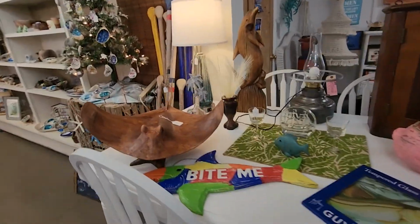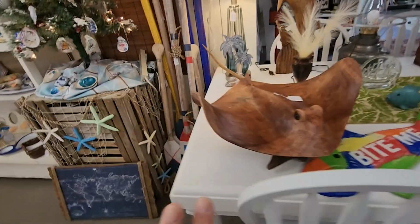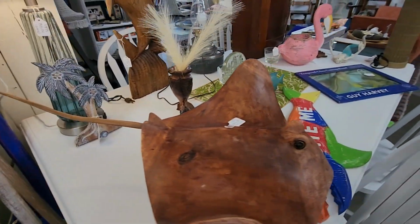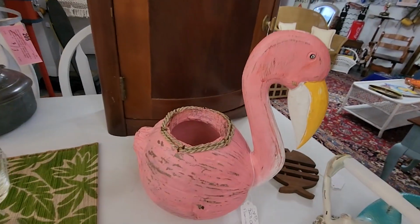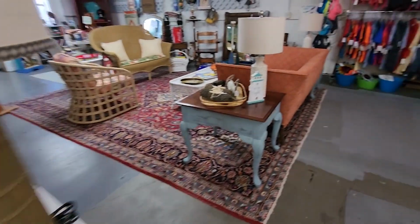Oh my gosh, look at this. This is only $175. And the reason why I say only $175, look at the movement in this. Even down to the tail. That is so cool. Hey, Jim, that's my brother. Look, there's your flamingo. Oh, it's a great store.